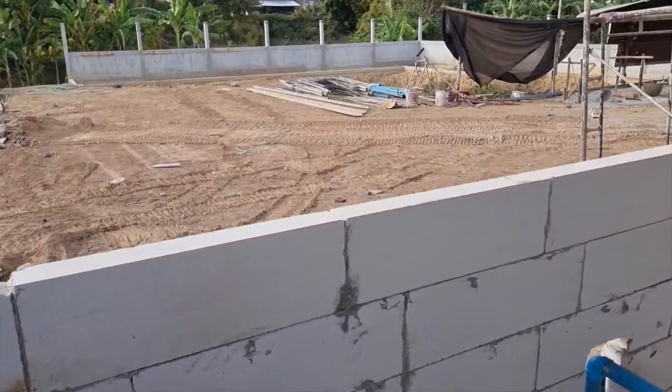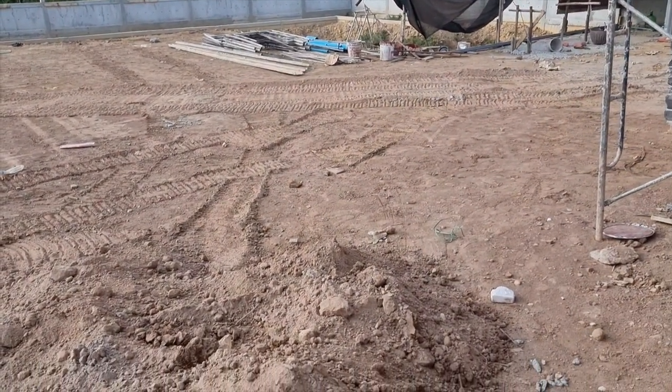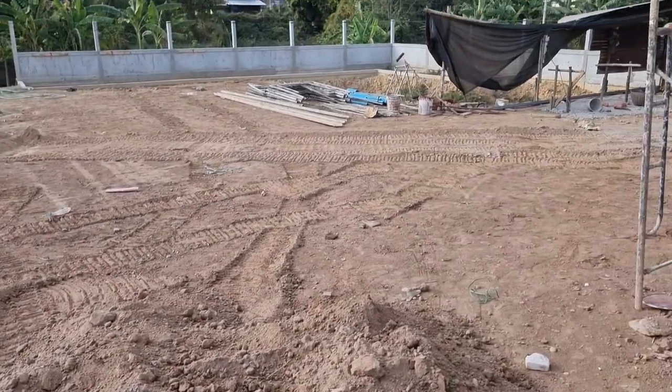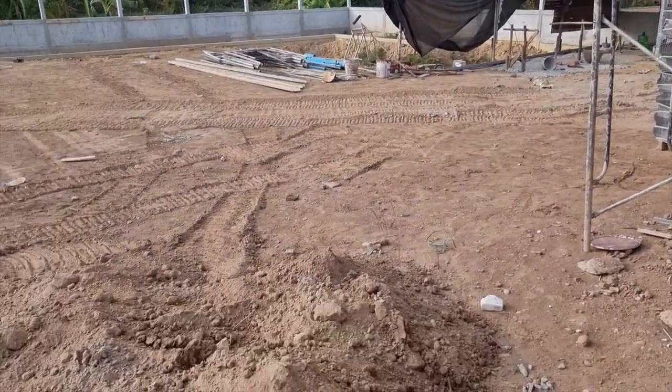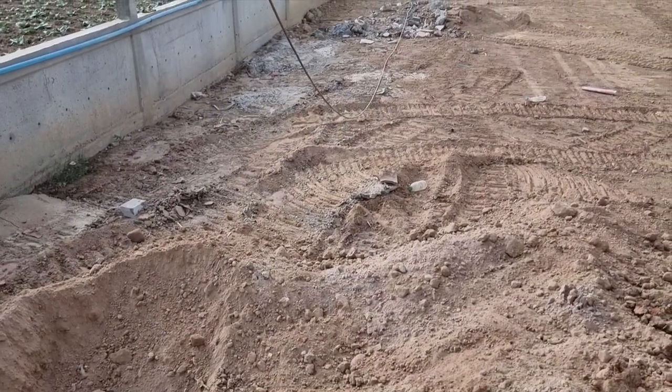Now they were digging out here as well, but I have no idea what they've been digging. I think what they've just done is levelled a lot of stuff off. So I think the tanks are going to go in this area here.